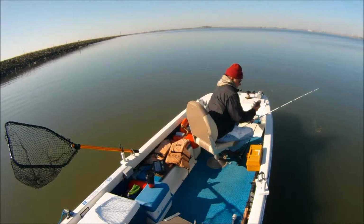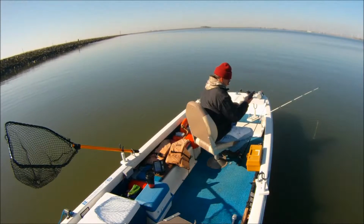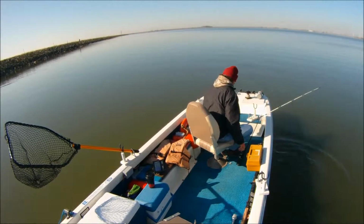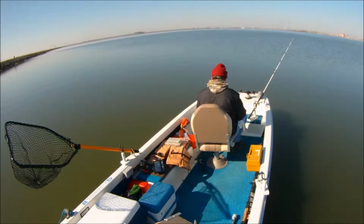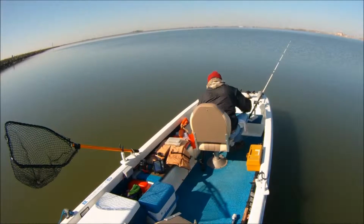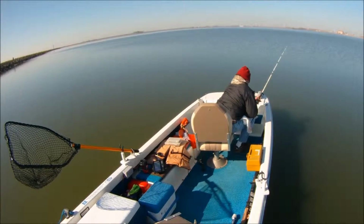Here I'm checking the fish to determine if it's a blue cat or a channel cat. In this lake it can be difficult to determine one from the other except for the color and or a slight difference in the anal fin. You can see here I'm about to get another hit on the large pole.